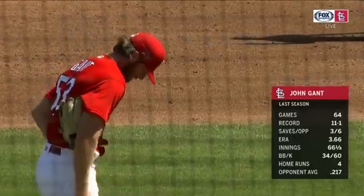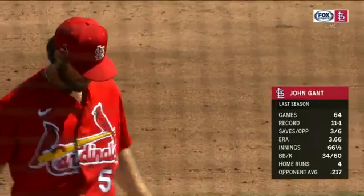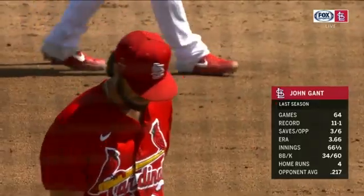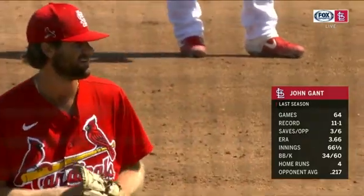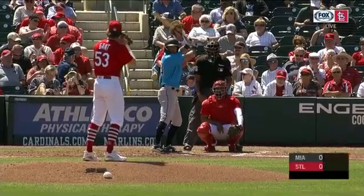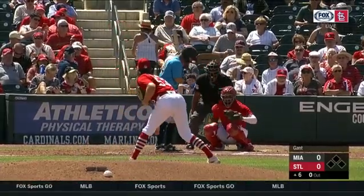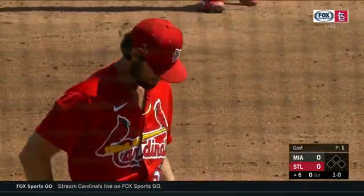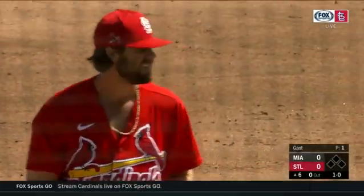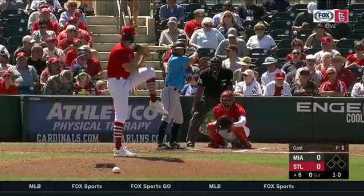So the new pitcher is John Gant for St. Louis. It's a new battery, and I believe that is Kisner now behind the plate. Numbers for Gant a season ago, very valuable coming out of the Cardinal pen. He had been stretched out in this camp, potentially as a starter. And the first pitch taken for a ball. This is Riley Mahan at the plate, pinch hitting for Urania.